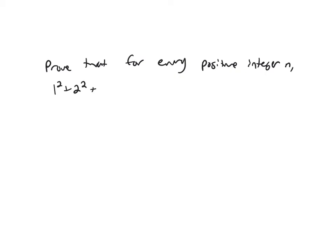So remember that we were trying to prove that for every positive integer n, 1 squared plus 2 squared plus ... plus n squared equals n times (n plus 1) times (2n plus 1) over 6.